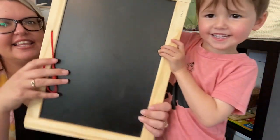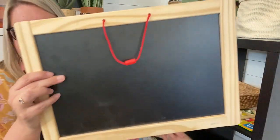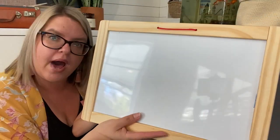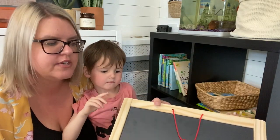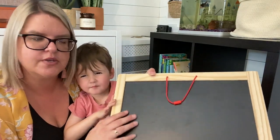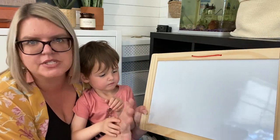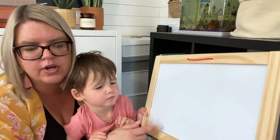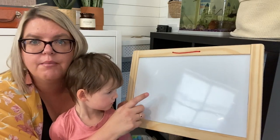This little chalkboard I purchased recently from Kmart Australia, and it's chalk on this side and a whiteboard on this side. So this is great. We have a little container of chalk that he can get out to do some drawings. I also have some whiteboard markers, which he loves to use. I have a cheap set of those that he can use to draw on here, and this is magnetic, so he can use the magnets on here as well.